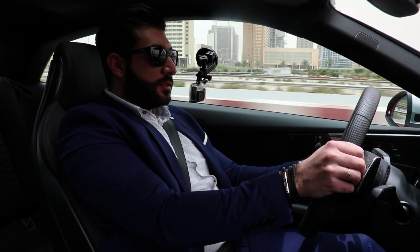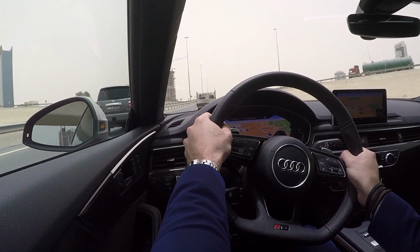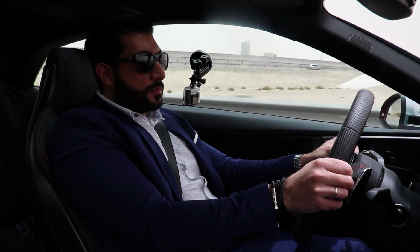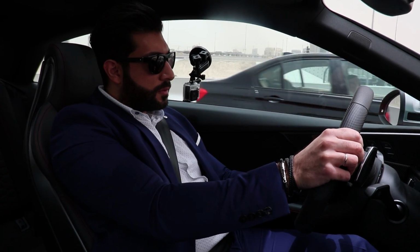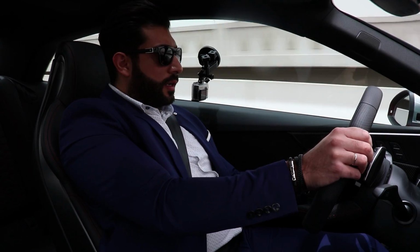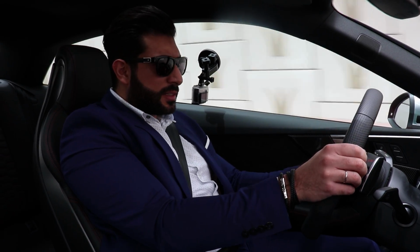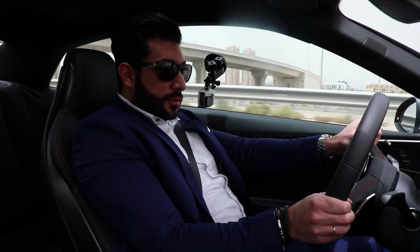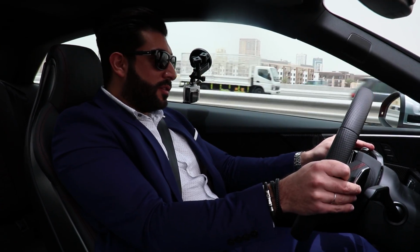Downshift, 6, 5. Nice burbles, man. Nice grip, man. 120. The reason I want to accelerate is because it's such a long turn at high speed, so I want to test the actual grip of the car and the seats. And the seats, they hold me very, very well, so I'm not sliding in. Powerful engine, man. Powerful.